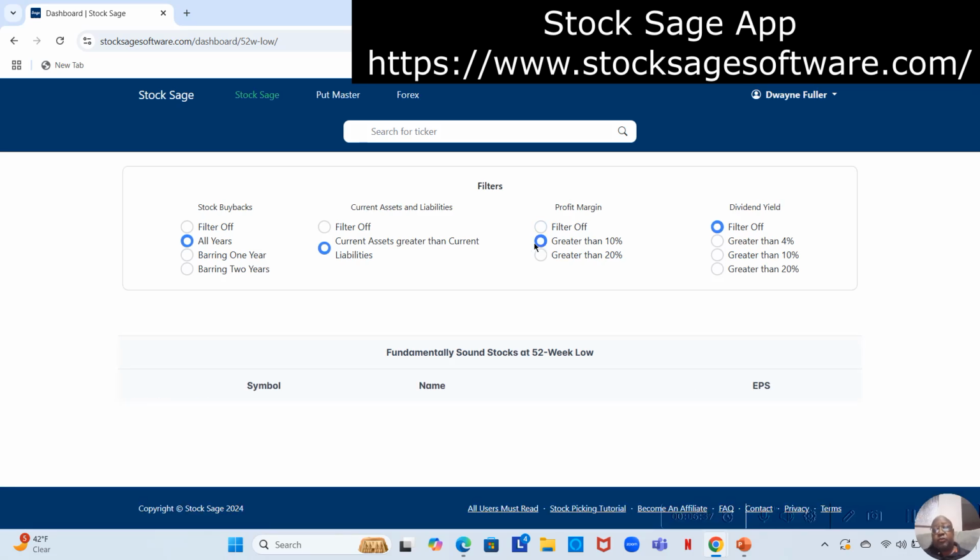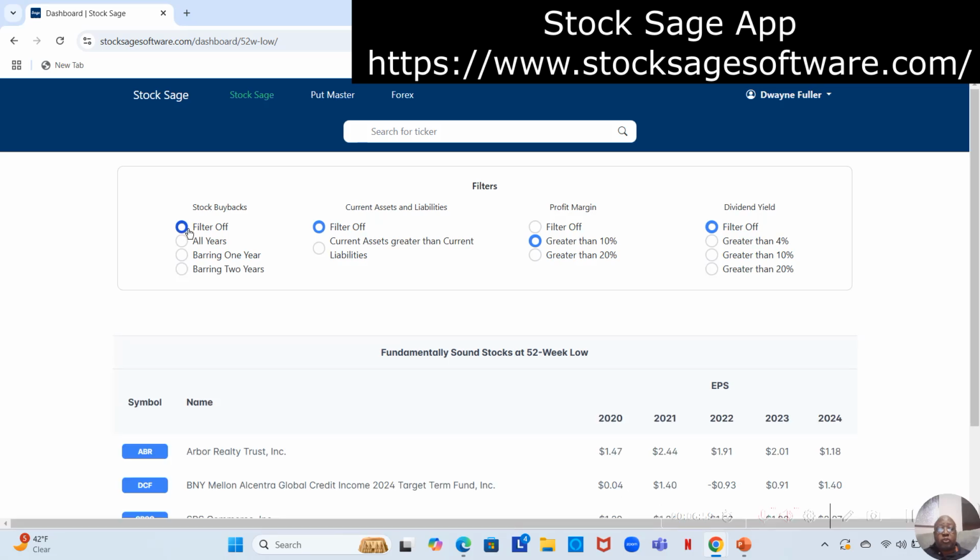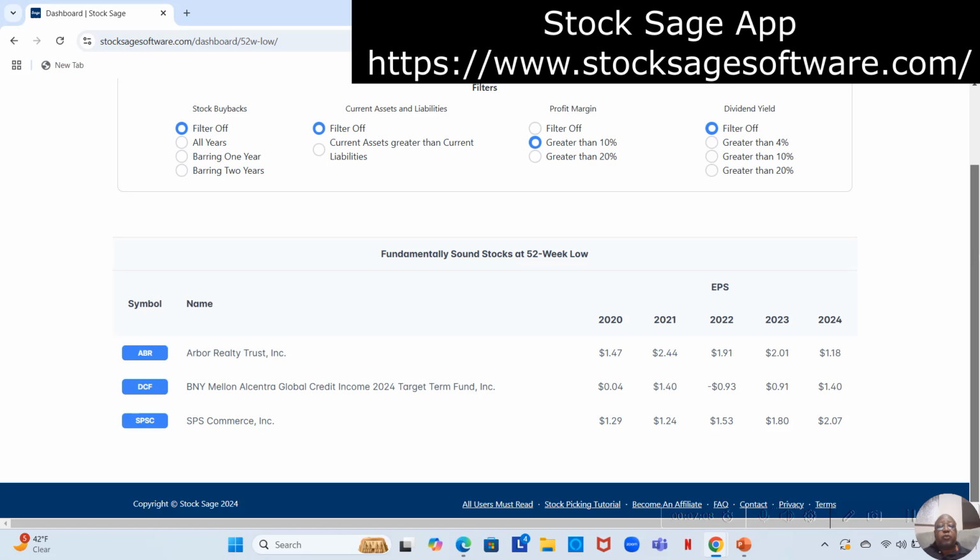And that list is actually gone because there's no companies in this list with profit margins exceeding 10% for the last 5 years. I'm going to turn off these other filters and see if any others come up. So if we turn off the filter for stock buybacks, we find that there are 3 companies that have profit margin exceeding 10%.